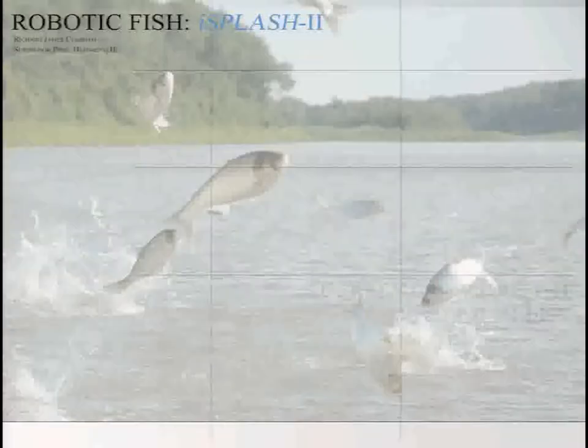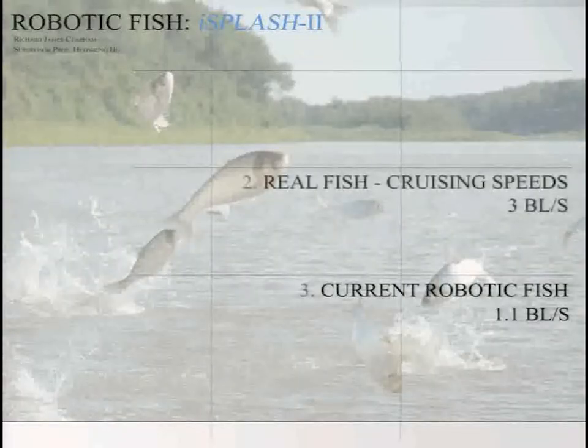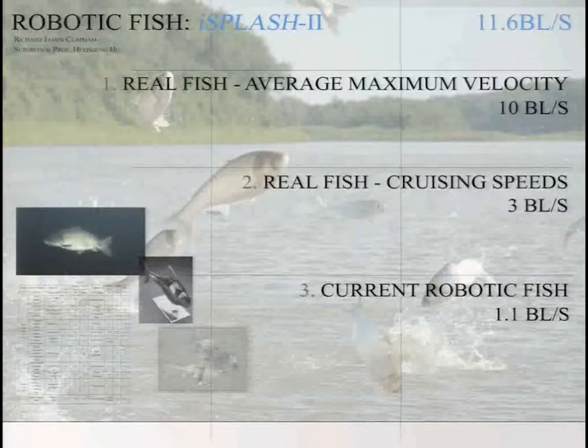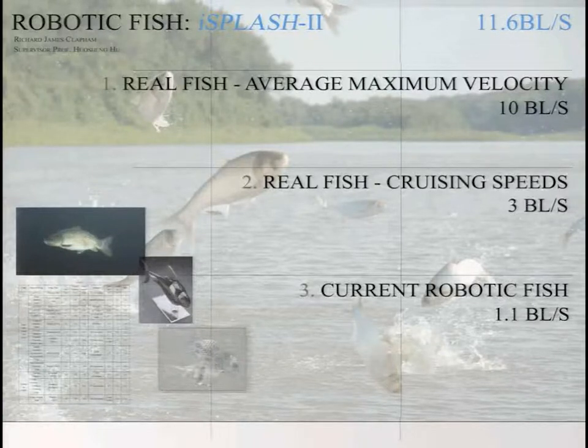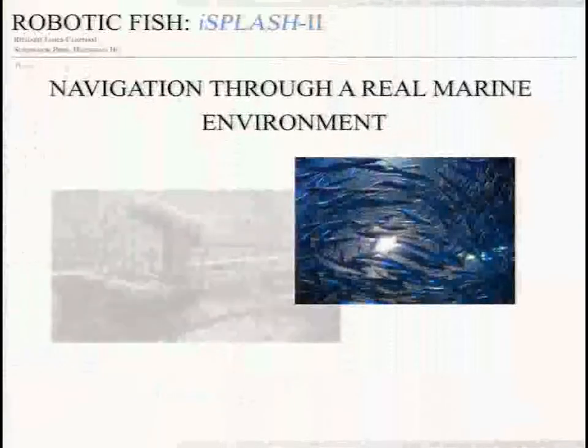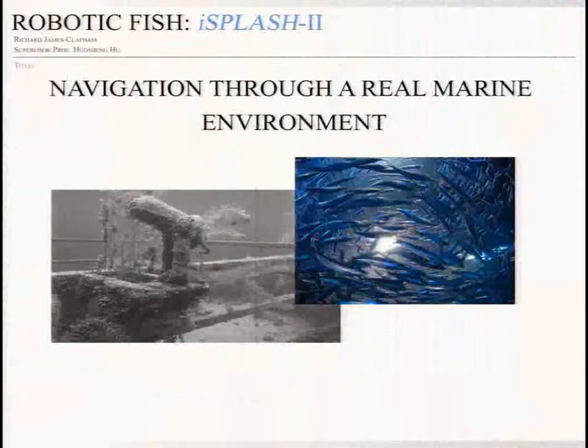In comparison, current robotic fish have achieved a maximum velocity of around 1 body length a second. Live carangiform fish, such as the common carp, cruise around 3 body lengths a second and have a maximum velocity of 10 body lengths a second. Our main objective was to develop a high-speed build to achieve the fastest swimming speeds of live fish so that navigation for a real marine environment is possible.